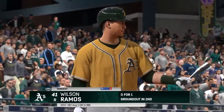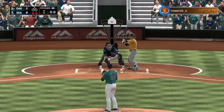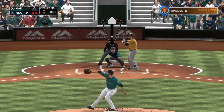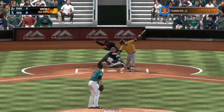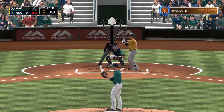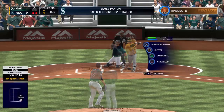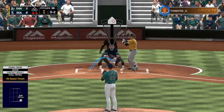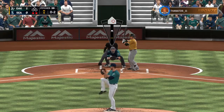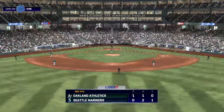Here's the catcher, Wilson Ramos. Comes into this at-bat 0 for 1 in the ball game. And that's by him. It's 0-1. I really love the way he's attacking hitters on that first pitch. It's over 80% first pitch strikes in this game, and that's why he's having such great success. One run, just one hit, and no errors in the ballgame for the A's so far. Got him swinging, and that will end the inning.